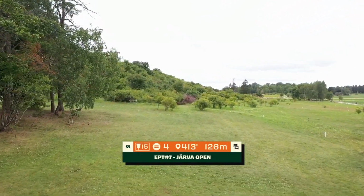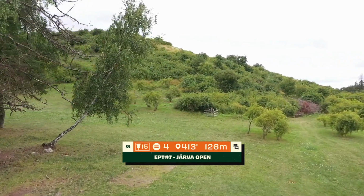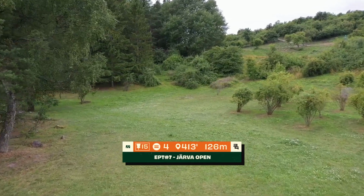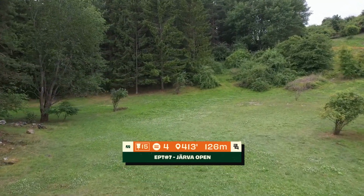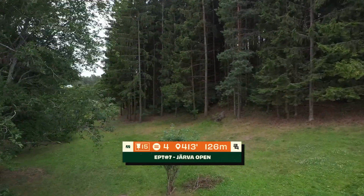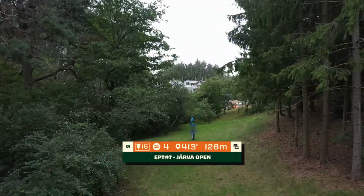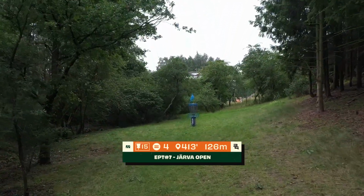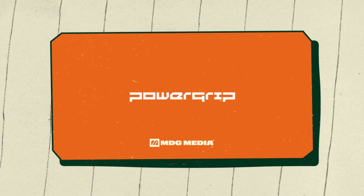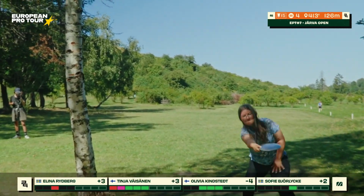And on to hole 15, 126 meters. Moving quickly and hard from right to left, and continuing to turn left, all the way around this thickly wooded corner. You'll see the basket well protected back here. Site of the crazy eagle from Niklas Antila last year. Different tee pad for the MPO, but even more of a horseshoe shape shot.